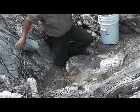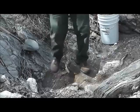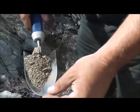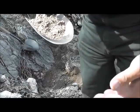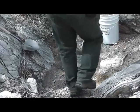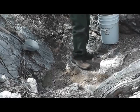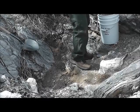Now, I don't know if you can see this, but I'm gonna take it over. There's just so much little color in this, you almost have to see it in the sun. I don't even know if I'm getting that on camera. You'll need to, of course, pan this out, use a spiral pan or do it by hand, even dry wash it. I'd say that's full. Let me wipe the lid down so we get a good seal.